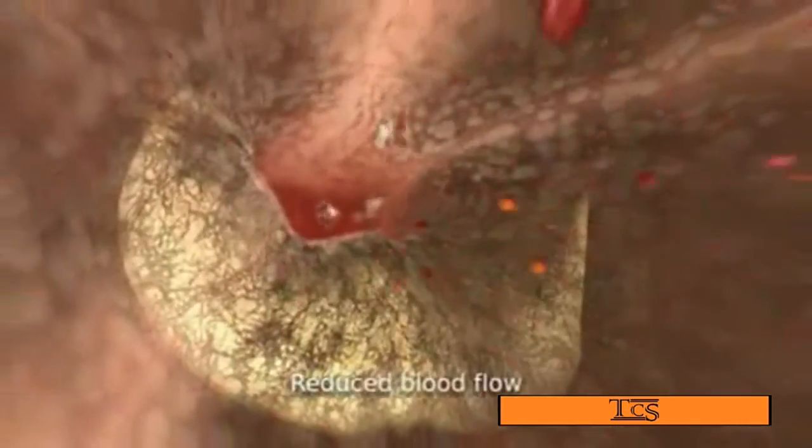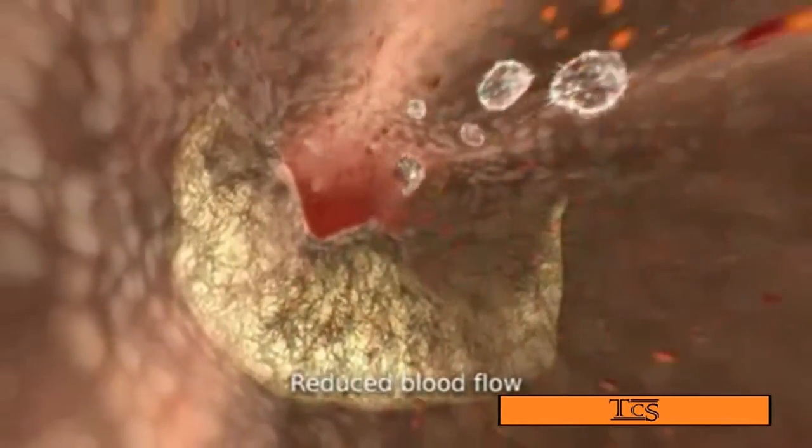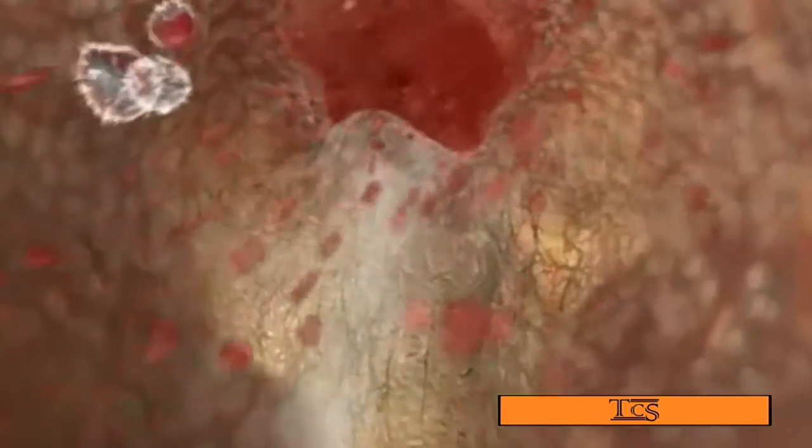If the plaque continues to grow, its expansion will eventually intrude on the inner opening of the vessel, as the elastic layer cannot stretch anymore. This reduces the ability of blood to get through the artery. At this stage, physical symptoms such as angina may appear.